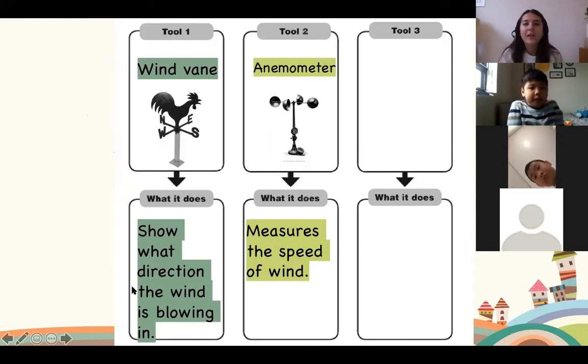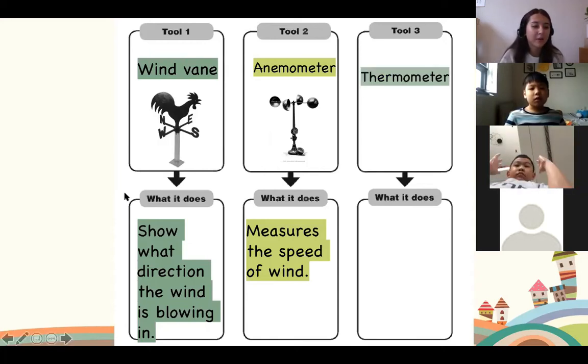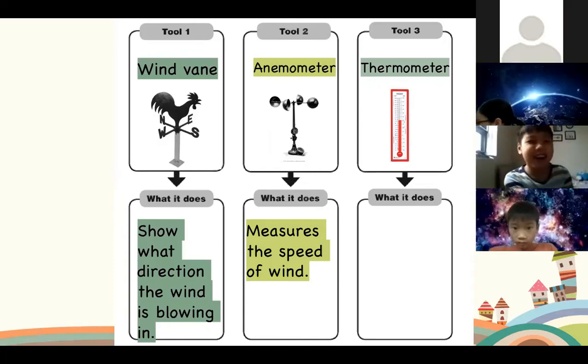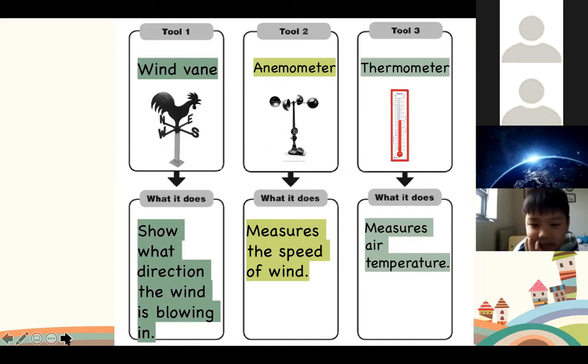Perfect. Well done. Okay, what was the last tool we learned about? Pumpkin. I think the last tool we learned about is the thermometer. Very good. Perfect. Well done, Pumpkin. Lovely work. So the last tool we learned about was the thermometer that looks just like this. Now, who can tell me, what does a thermometer do? Temperature. Very good. Well done. Amazing. The thermometer measures the air temperature. Well done, guys. Very clever.